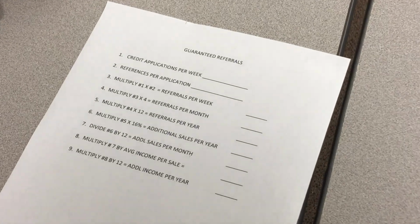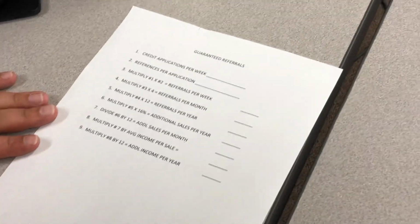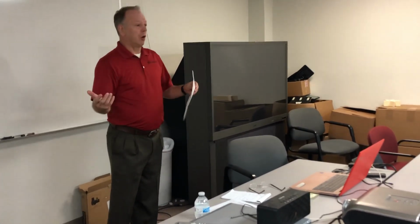I got some numbers, and I went online and I looked up all of this stuff. So the first thing I want you to do, this is guaranteed referrals, guys. This isn't just winging it. How many applications per week do you fill out? This is your own numbers. In other words, customer says, I'll take it. They may not necessarily buy the car because of credit reasons or whatever, but they say, yeah, I'll take it, and you fill out a credit application. Just write down that number, how many applications you fill out per week.